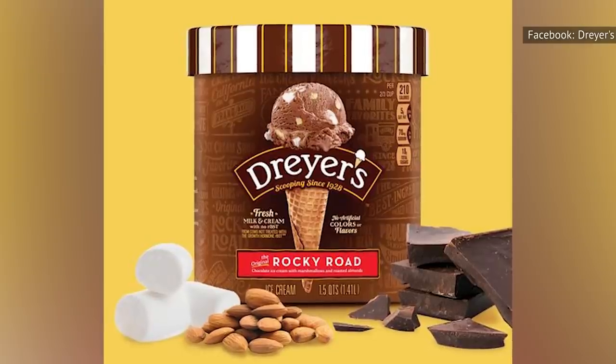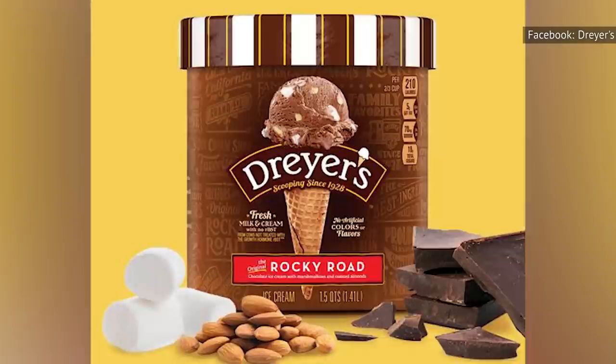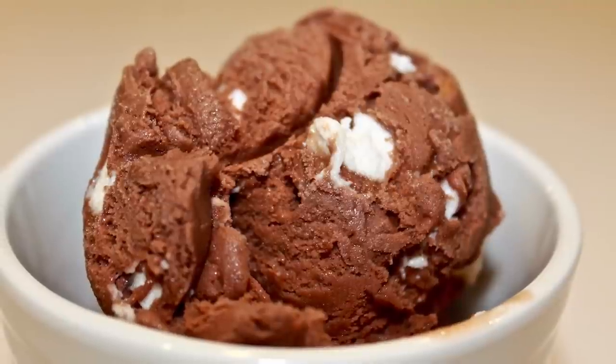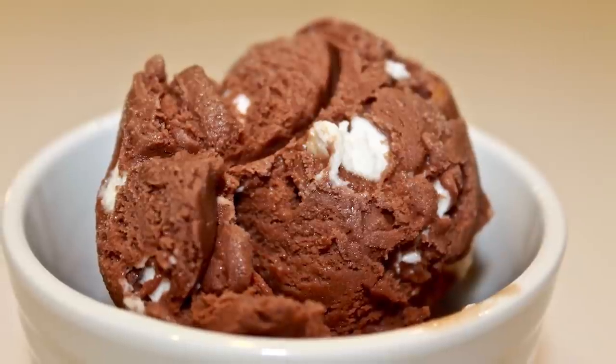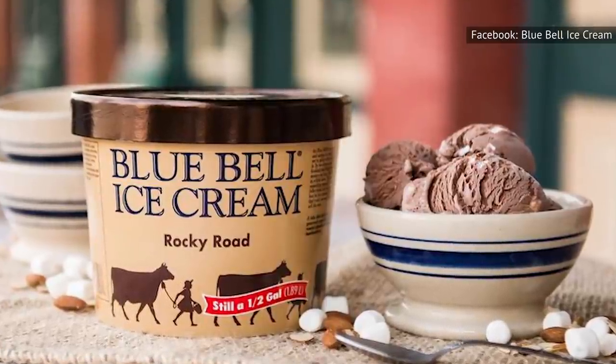Rocky Road is an ice cream flavor with a history that dates back as much as 100 years. By 1929, Dreyer's was the brand that was leading the Rocky Road charge, and it didn't take long for this flavor to become a big hit from coast to coast. It typically consists of chocolate ice cream mixed with nuts and marshmallows, and it's still a perennially popular choice among dessert connoisseurs. Likewise, Bluebell's version of Rocky Road won't let you down.